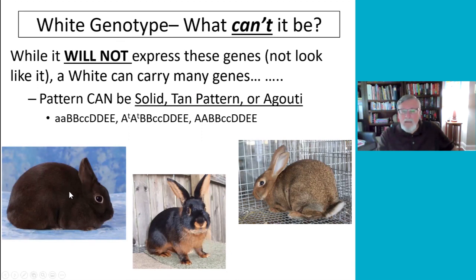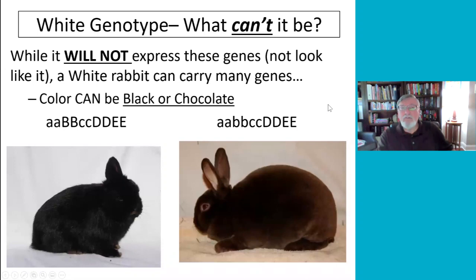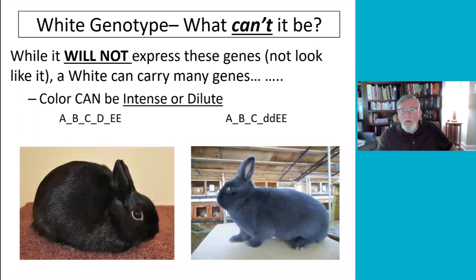The pattern can be solid. The pattern can be a tan pattern. The pattern can be a goody. The pattern can actually be broken. I actually had a white years ago that I knew was a broken, because when I would breed her to another solid rabbit, I would get brokens out of it. So in the big scheme of things, understand that a white can be all of these patterns. A white can be black, or it can be chocolate. These are genotypes, not phenotypes, obviously. A white, while it won't express it, can be intense, or it can be dilute.